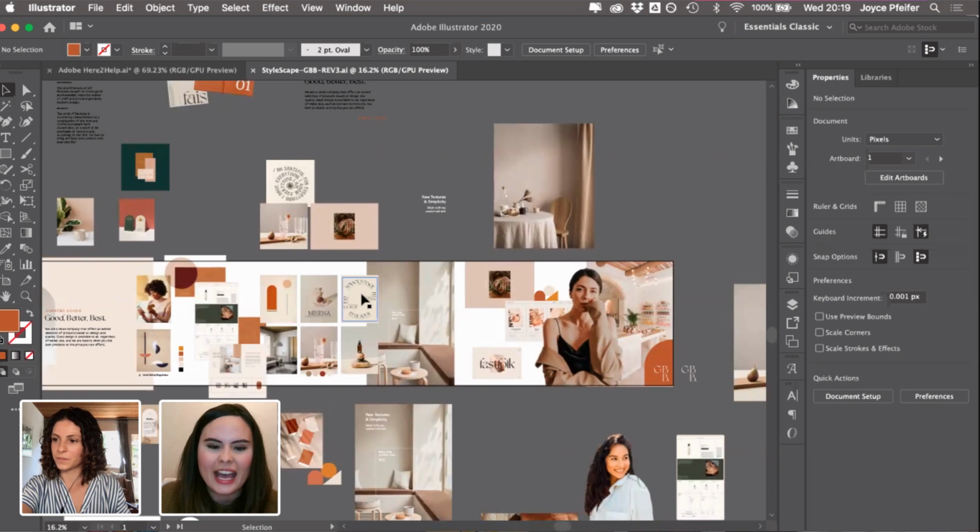Oh, and the one other thing I wanted to mention is we brought in her dream clients and her user profiles into the stylescape as well, which is really good for the designer, because once you find images that relate to the strategy and who they're going after, it reminds you as you're designing around them if it fits, if it gels, or if it's off with who you're talking to. So I find that really helpful as well.